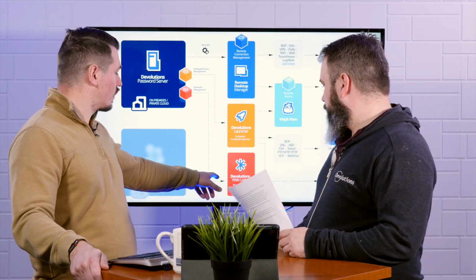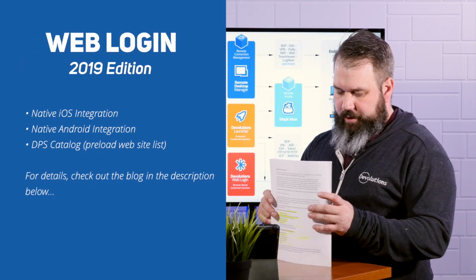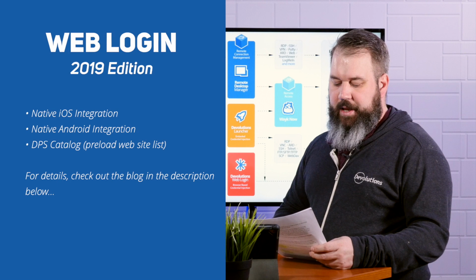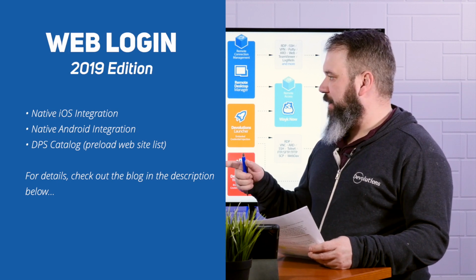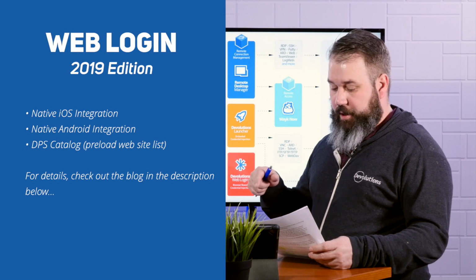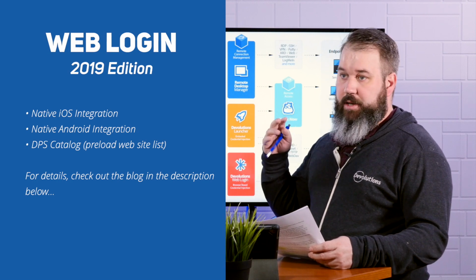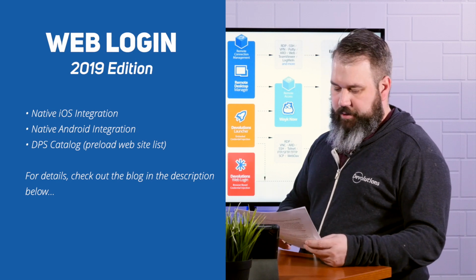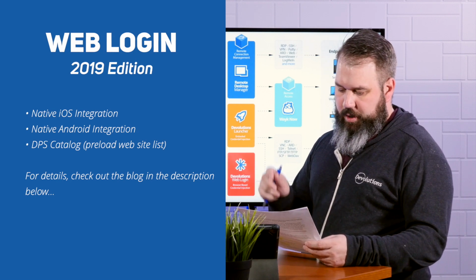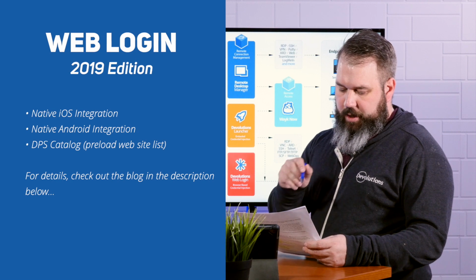So what's going on with Web Login? We have native support for iOS and Android. So if you want to open up an app instead of just a website on your mobile device, there's a way now you can inject passwords directly into applications to identify. That's really so neat. I would say this is the major improvement that we're looking at.